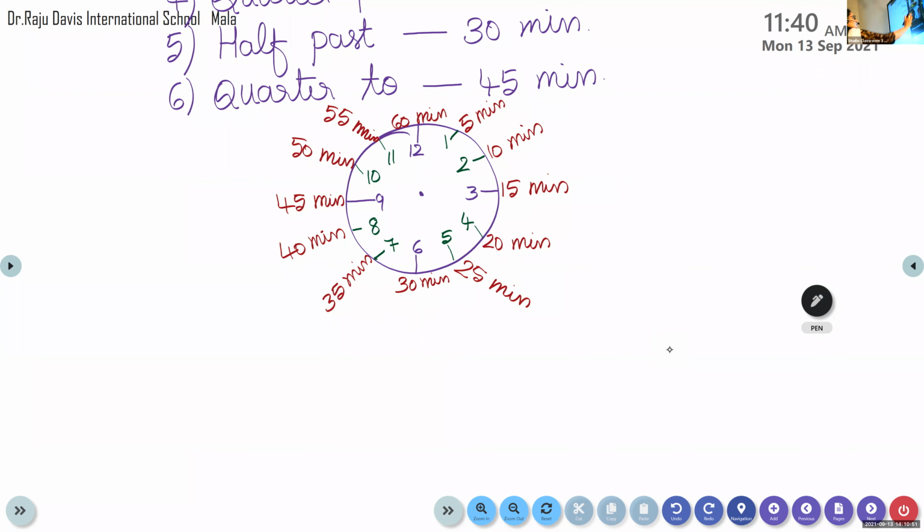I will be sending the notes. Anyway, the clock has to be drawn. The numbers, the dials have to be drawn over there. The numbers have to be written. Then 5, 10, 15, 20, 25, 30, like that. The minutes.